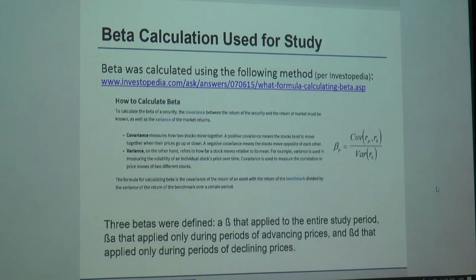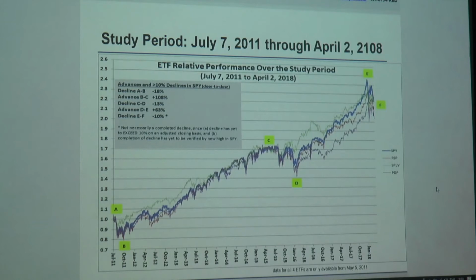And we've got charts and stuff of all this, so let's go right into what we've got here. This was the study period, July 7th, 2011 through April 2nd, that should be 2018, not 2108. I shall change that for the next report. The reason we started in 2011 is, frankly, SPLV, which is the most interesting of these ETFs, started in 2011.